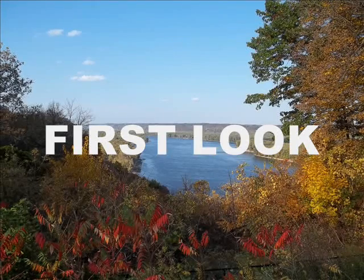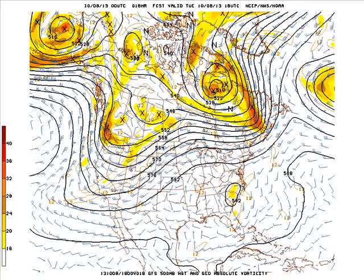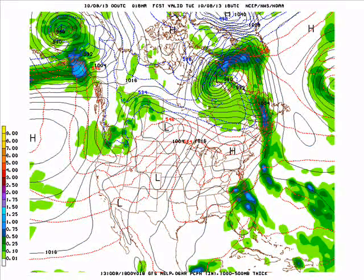Now our first look at the 0Z GFS model run. At 1 p.m. this afternoon, we have a trough moving into the Pacific Northwest. The piece of energy that brought our severe weather Friday evening is moving into the Canadian Maritimes and eastern Canada. We have a southwesterly flow aloft. That's going to bring the winds out of the south and west as well, ahead of a low-pressure center that'll be beginning to develop in the Rockies.